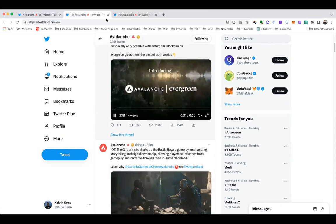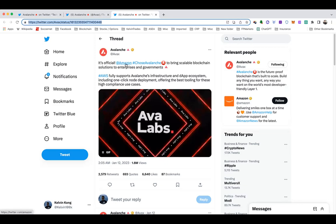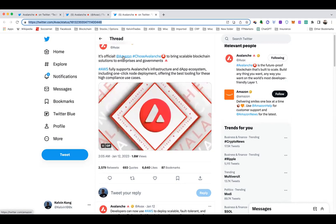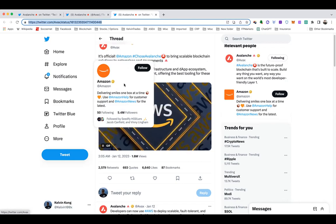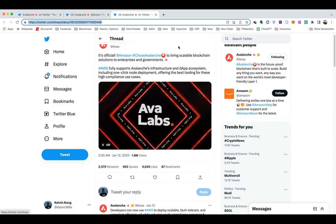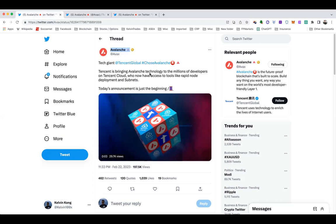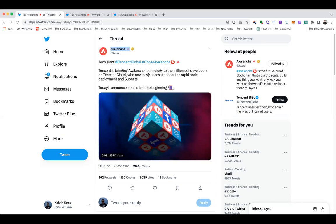Right. So why did I choose AVAX? All right, recently, Amazon just chose Avalanche to get into Web3. You know Amazon, right? The biggest e-commerce company in the world. And not only Amazon, Tencent also chose Avalanche, to build something. I don't know what they're building. But these two big companies, right? They chose Avalanche to build their stuff to get into Web3.